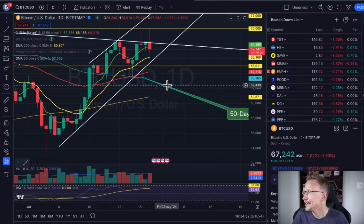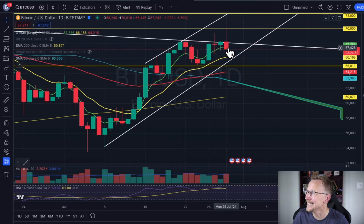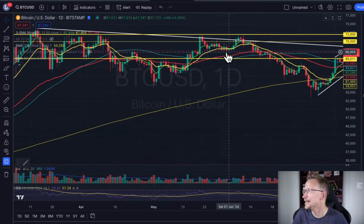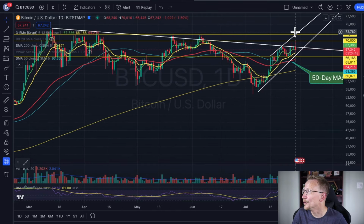So Bitcoin, what do we got? Man, we got a huge high top wick on here. We got a hard rejection off of 70,000, at $70,016 per BTC. And we came back down towards this trend line coming down through here, where we have found historic support off that trend line. We need to get back up over that if we're going to take another run at that 70,000.